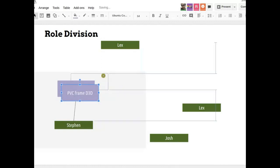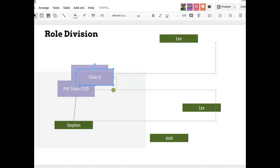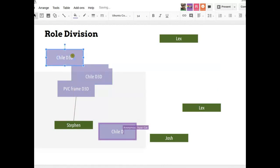And clusters, like for example Roberto's working on the Chile D3D. What do we call that? The Chilean D3D. Then there's the Saudi Arabia D3D.